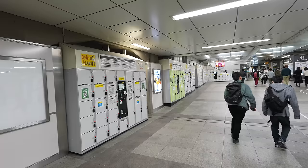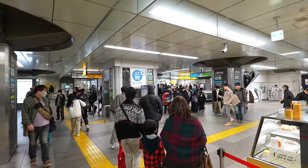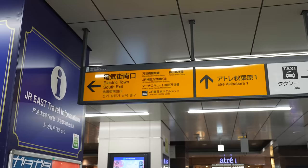Here too, there are plenty of coin lockers, but it seems like they're all used. Today is a weekday, so if you visit here on a weekday, it would probably be better. We arrive at the Electric Town Gate. Let's keep walking. If you are heading to the iconic place of Akihabara, use the south exit.